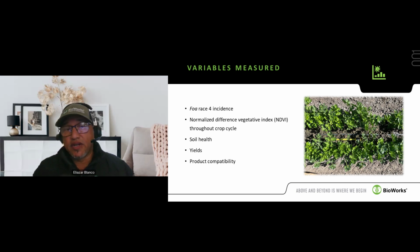We measured a number of variables. In this case, we were measuring the incidence of the disease. We also used NDVI, the Normalized Difference Vegetative Index, as an element to monitor the health of the crop along the cycle. We were also monitoring the soil health, yields, and product compatibility as a complement to what the grower is normally using in terms of pesticides and herbicides.